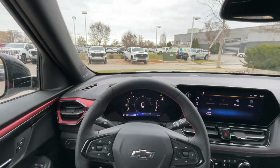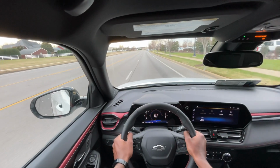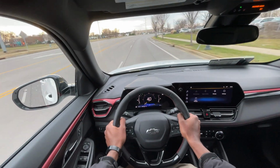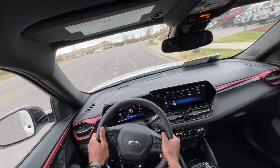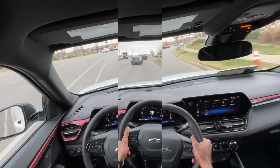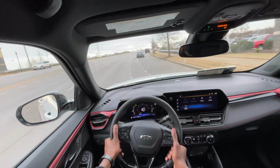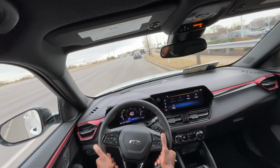And next it's time to go ahead and take this Trailblazer RS out on the road for a quick test drive. So starting the test drive in this Trailblazer RS, it is nice having the all-wheel drive system for more slippery conditions or light off-roading, but also because you do get the coveted 9-speed automatic with the all-wheel drive setup there. Now, when you lean the seat all the way back like I have, you get quite a bit of space. And it is impressive just how roomy this is for such a small SUV.